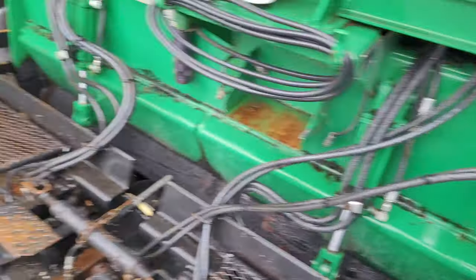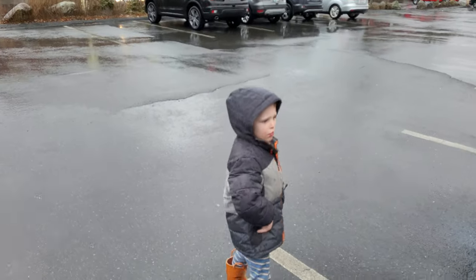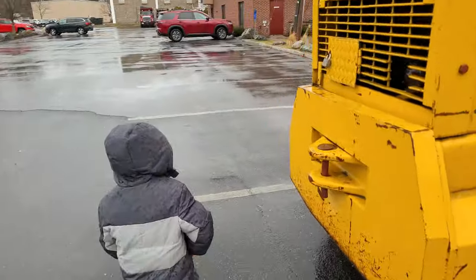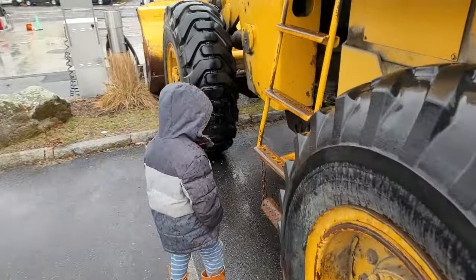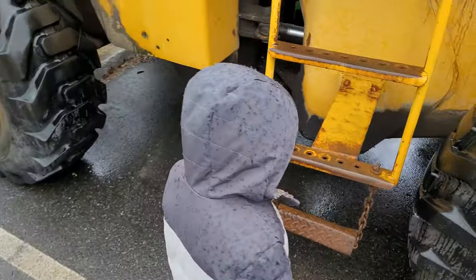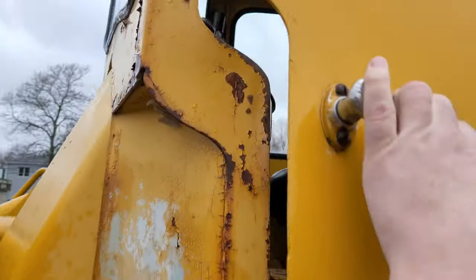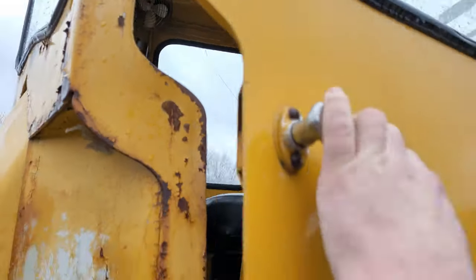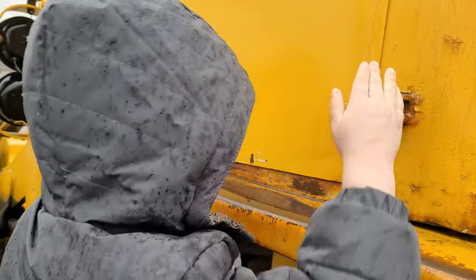I have to get around the other side to see what it looks like. Yeah, this is the back guy. You want to look at this guy? Yeah, look how big the tires are. Can you climb up there? Tractor, loader. Yeah, you can open it up, but it's a little high up there. Hard to get in that one. Here, let's go look at the front of it.